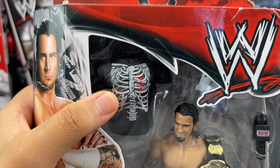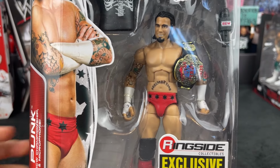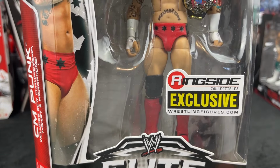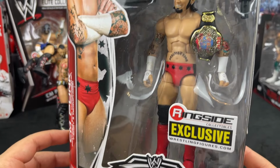Look at that t-shirt right there. That's such an awesome t-shirt. Comes with the ECW title and the ECW microphone as well. Just a great figure. The head sculpt is super awesome. Got the piercing, the lip piercing, and the ear piercing right there. Got the red gear. No stars on the boots, but he does have the stars on the crotch. Definitely a great figure right here for CM Punk.